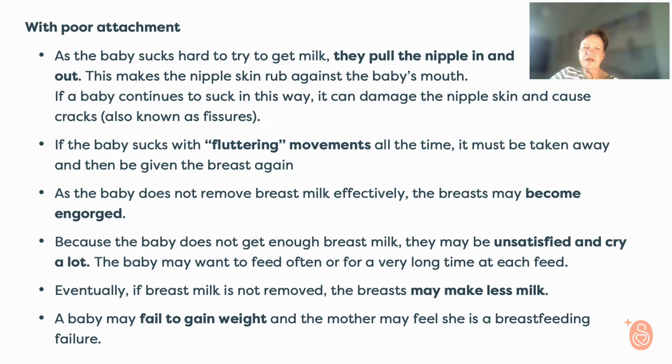But in this case, with poor attachment, the baby will suck with these fluttering movements all the time instead of proper sucking movements. And because the baby is not removing milk from the breast effectively, we might end up with engorged breasts, which is then a very painful condition for the mother, and that inhibits the latching and the attachment further. It also causes, because the baby is not getting enough milk from the breast, he might get a little bit of milk from just sucking on the nipple, but he doesn't get enough milk from the breast because he's not getting the milk from the distended ducts.